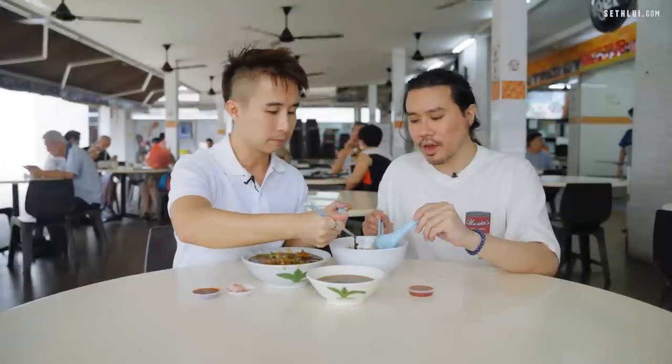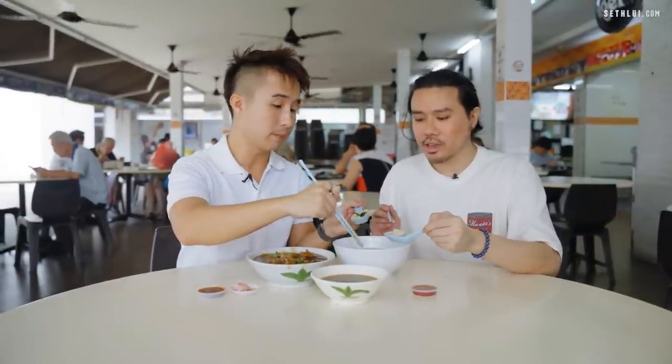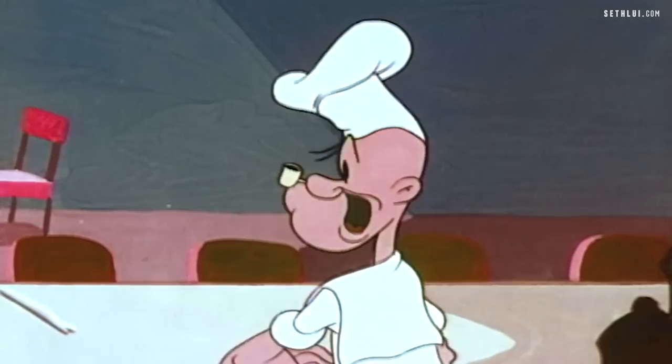Okay, normally mi hun kueh comes very thick, so I like that. This is actually not very thick. Thinner than usual? I quite like the kueh itself. I'm picking up some slightly smoky flavours coming. But it's not a bad kind of smokiness. I'm just very distracted by the spinach.